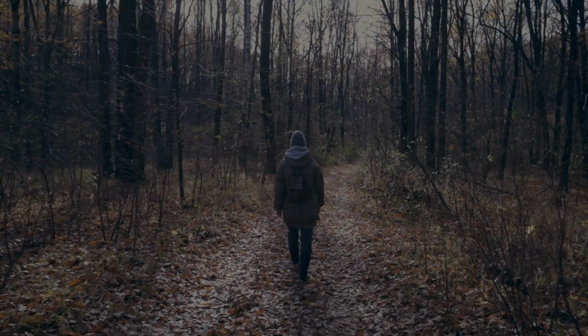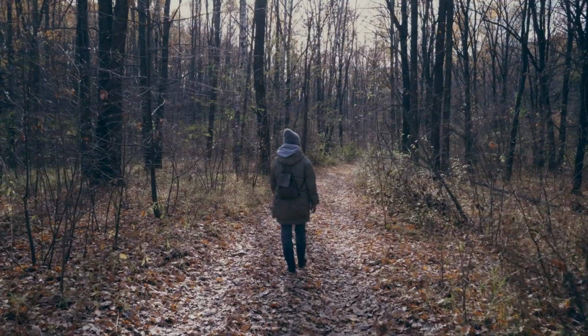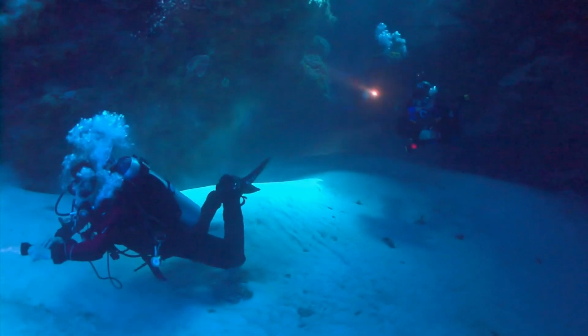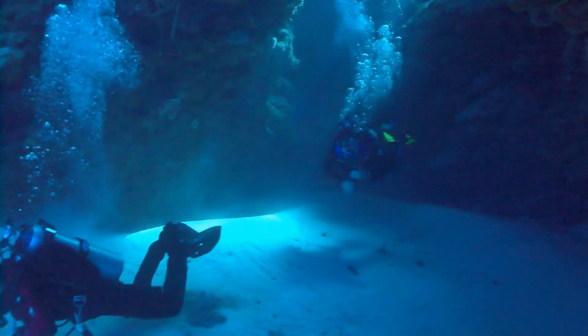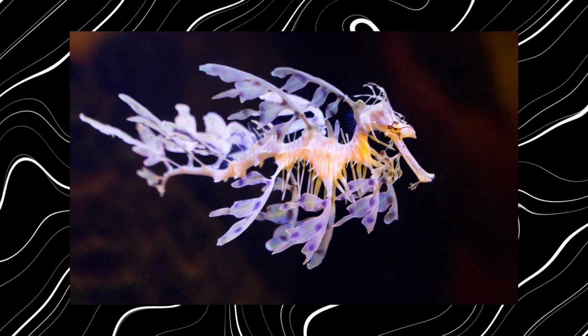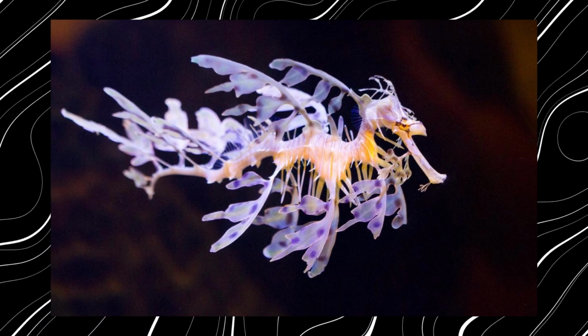Have you ever experienced a shiver while strolling through the forest? Or wondered what might be hidden in our ocean's deep, undiscovered seas? Today, we're revealing 10 mysterious beings that are so strange that they seem like they belong in a fantasy novel.